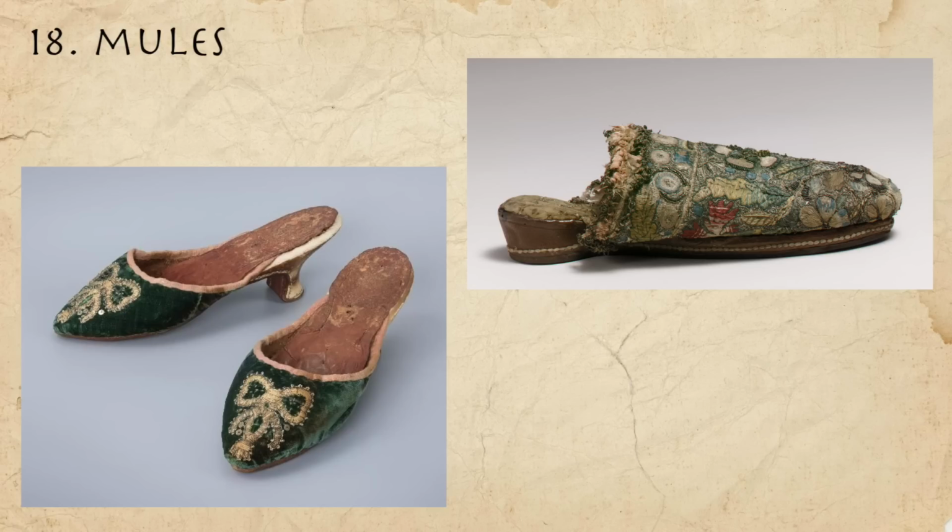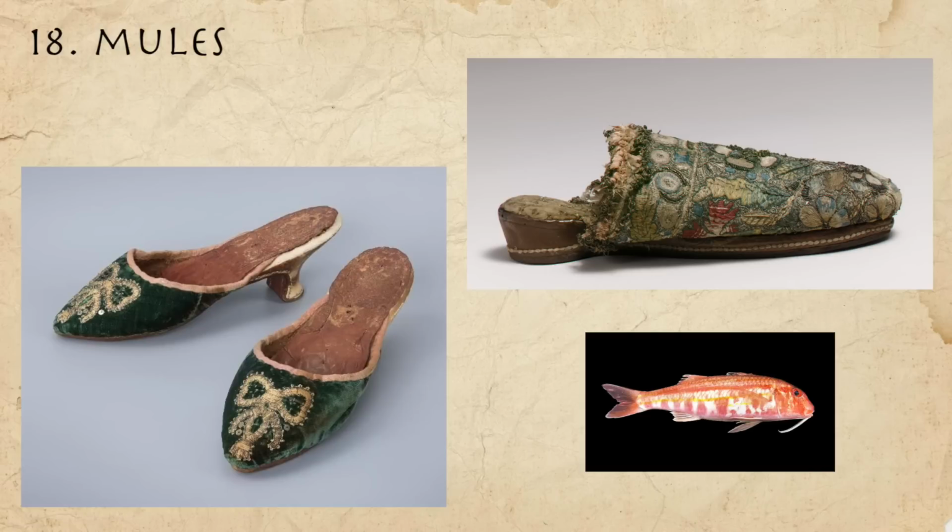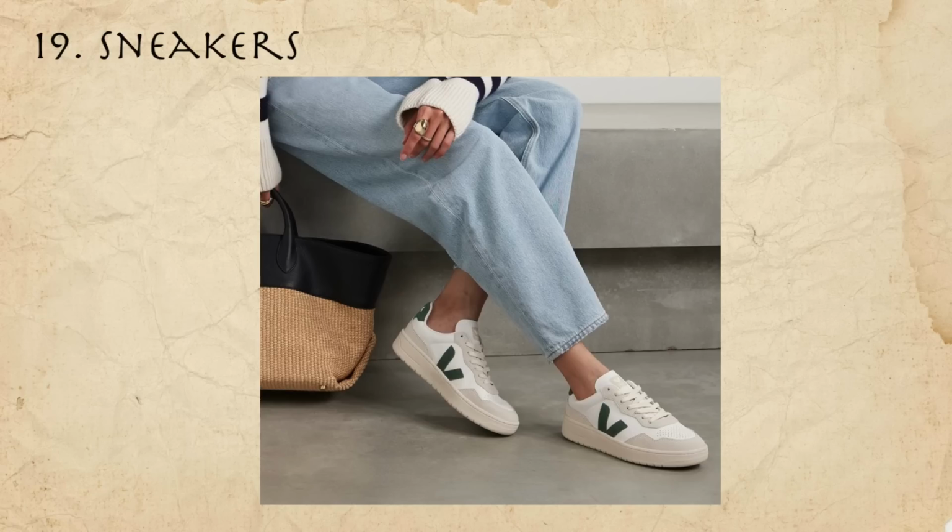Mules have a history going back to ancient Rome. Mules were bedroom slippers and not worn in public. Through the centuries, mules have changed in style and purpose. The word muleus means red and comes from the color of the red and striped red mullet fish, which was highly prized.